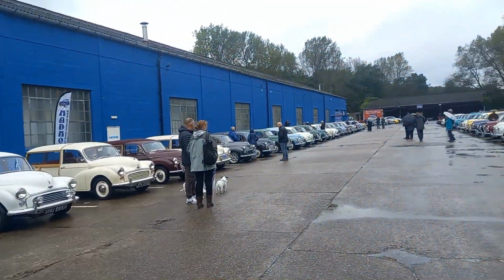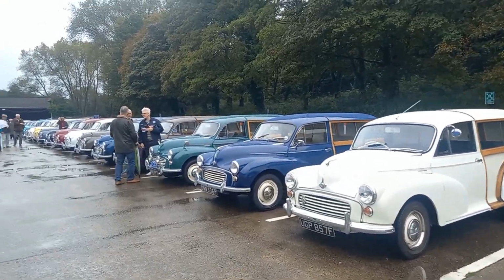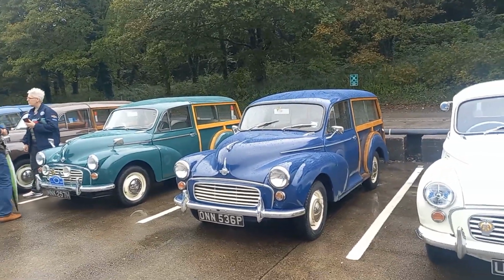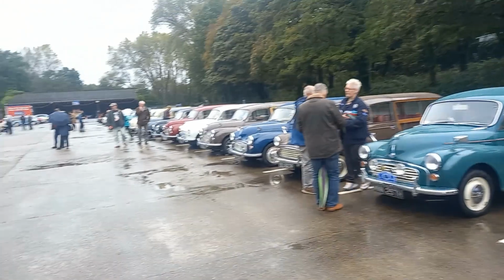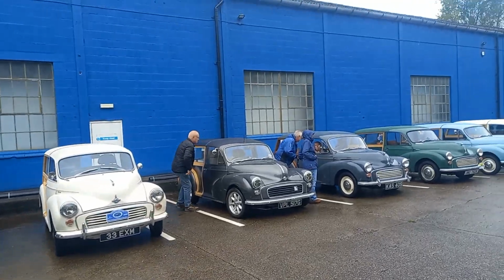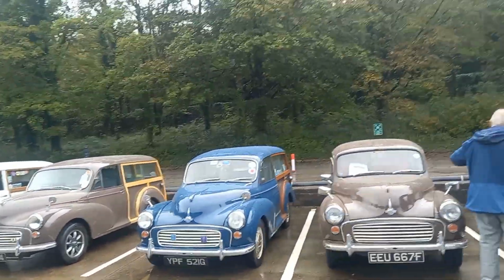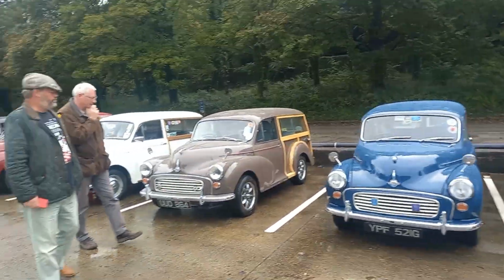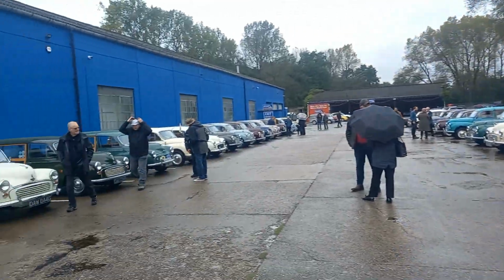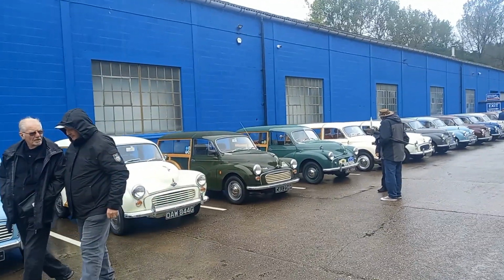There is white ones, another old English white one there, not sure what that shade of blue is. It must have been a Ministry of Defence car at one time with that red on it. That looks like gunmetal with angel eyes headlights in it. Brown and blue one, white ones, red ones, smoke grey, almond green, different coloured greens.